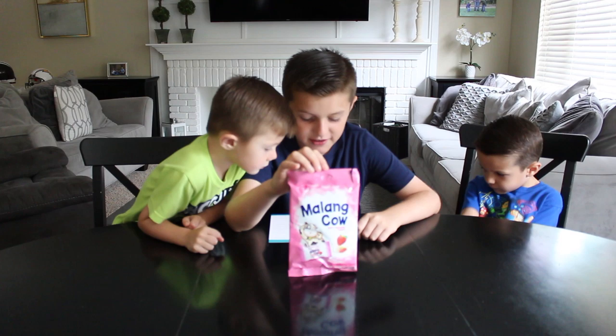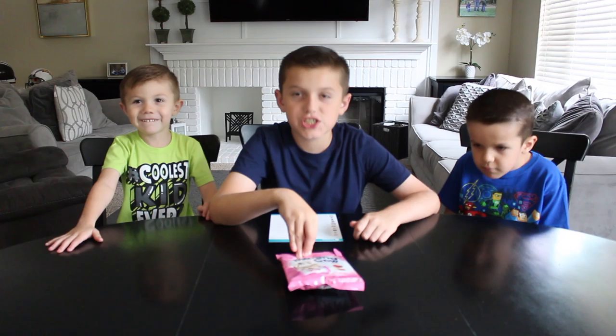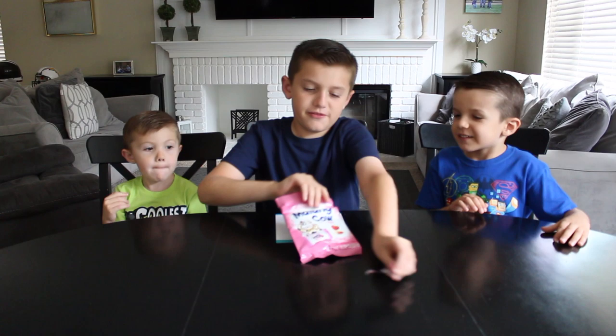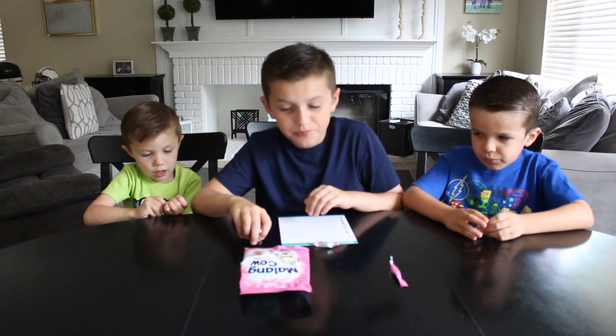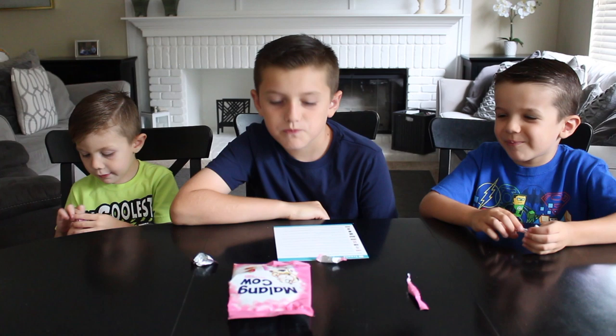Next up is Maling Cow Candy by Lotte. Maling Cow Candy by Lotte are chewy milk candy made with fresh milk. Well, let's open it. It comes individually wrapped. Here you go, Jacob. Strawberry milkshake. Just strawberry milk, a strawberry milkshake.